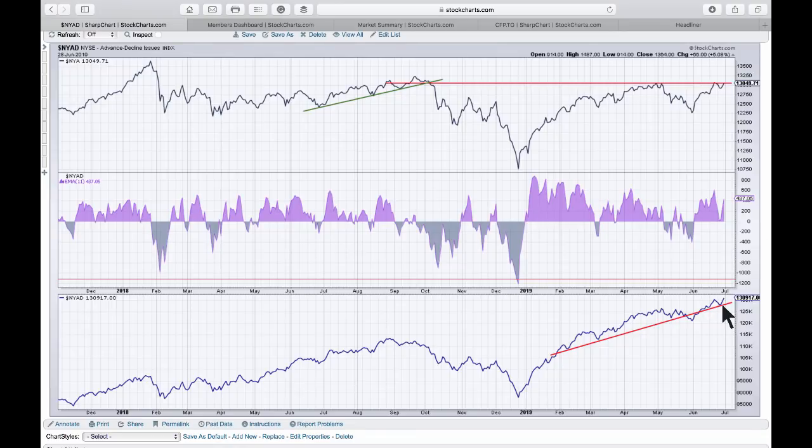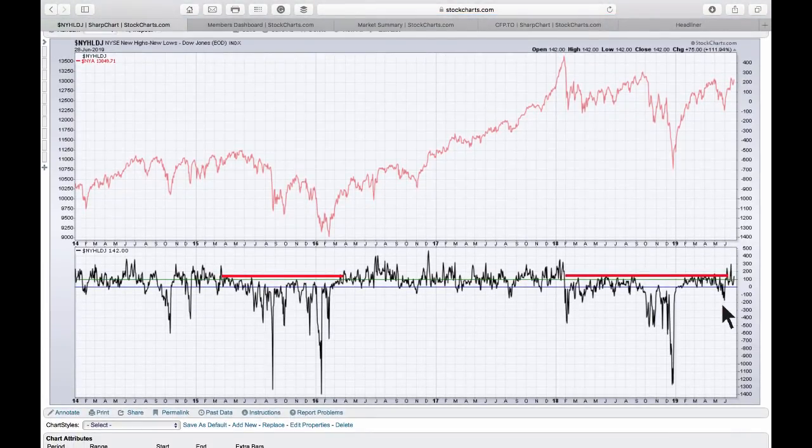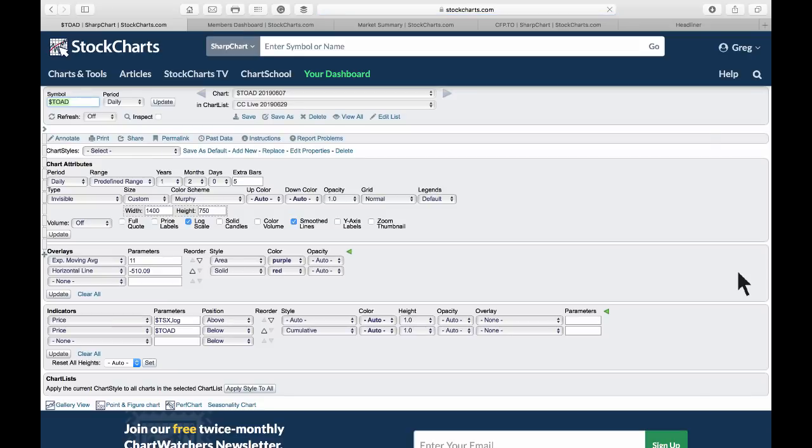The New York advanced decline line continues to trend higher, closed on all-time highs. That's not bearish, that's bullish. The net new highs just continue to perform well. These kicks up here suggest big bull, so I want to be on board.